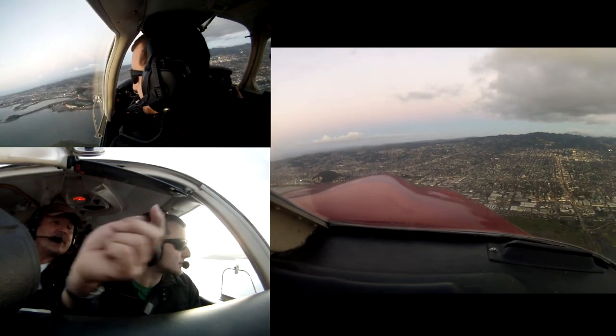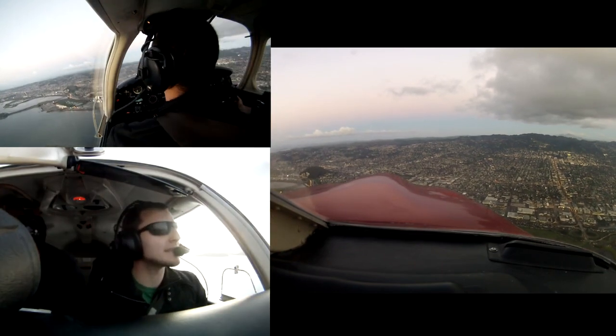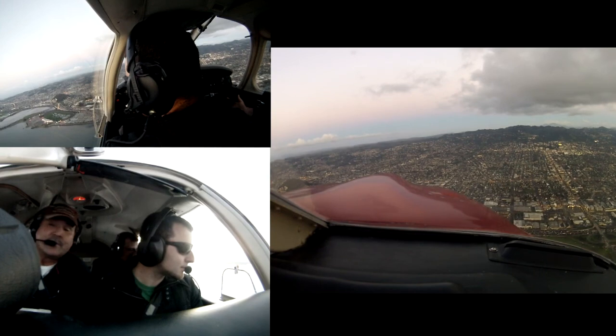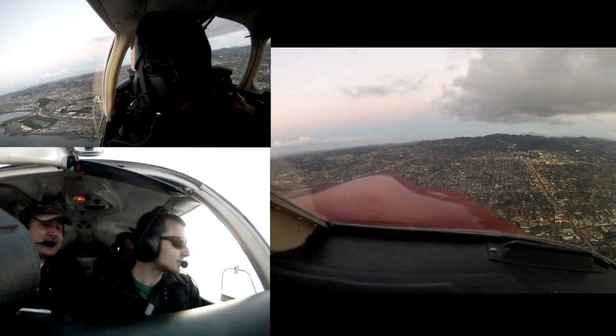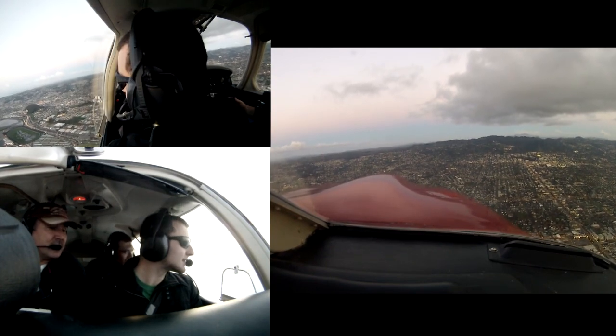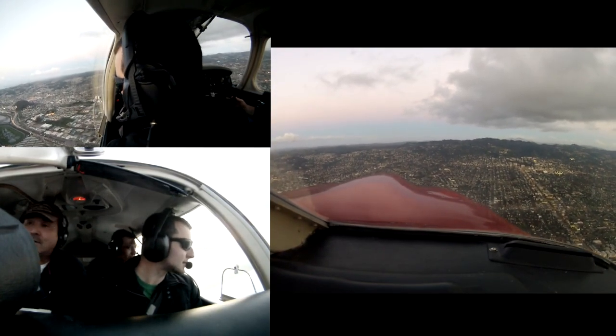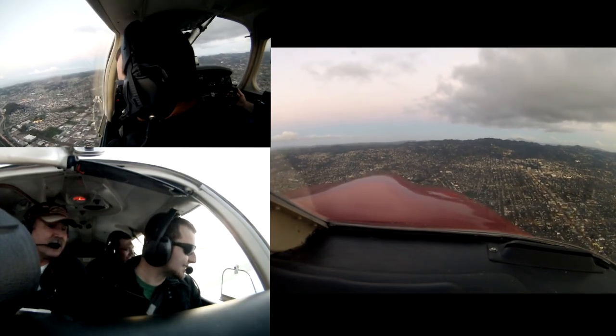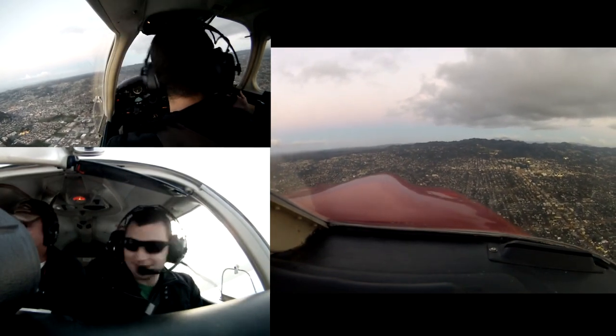Golden Gate Fields is coming up here just off our nose. Yep. There's the race track for the horses. Amazing it's actually still going. Look, there's the traffic. I was about to say, it's at a standstill. Yeah, we're just cruising overhead.